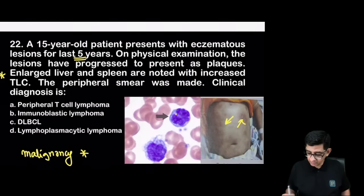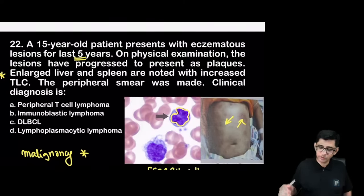What you can pick up here is very peculiar cells. What would these cells be called? These are T cells and they are very peculiar in shape. Yes, these would be Sézary cells, exactly. This particular patient was initially having mycosis fungoides.